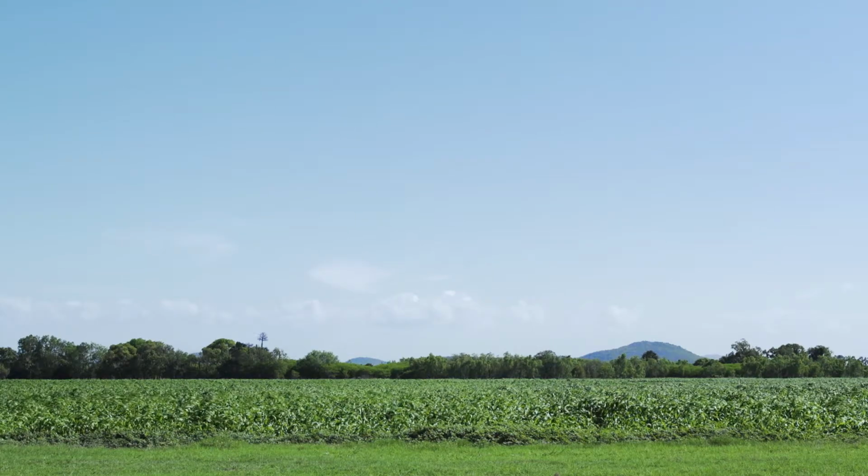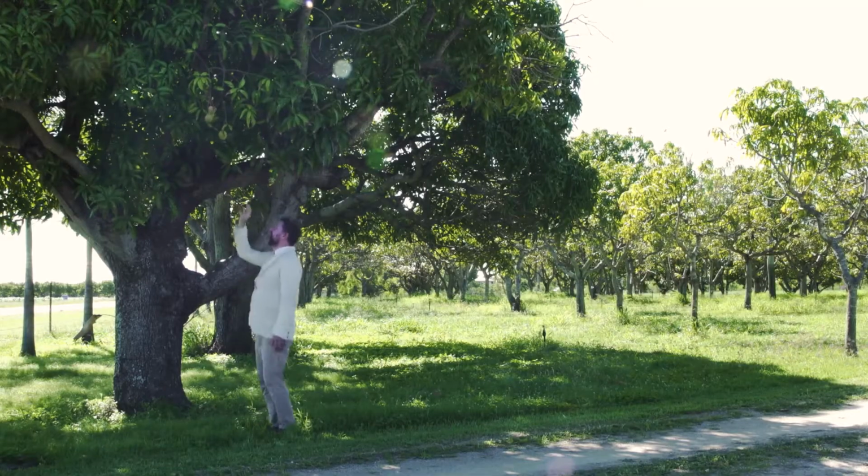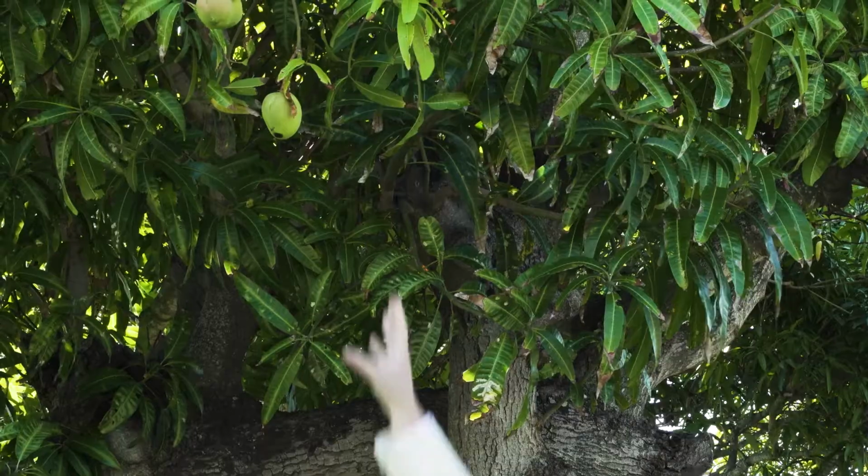And so why is this spot special? This particular site, my mum and my father actually bought about 27 years ago, and they farmed this site, so there are a lot of mango trees and strawberries here.